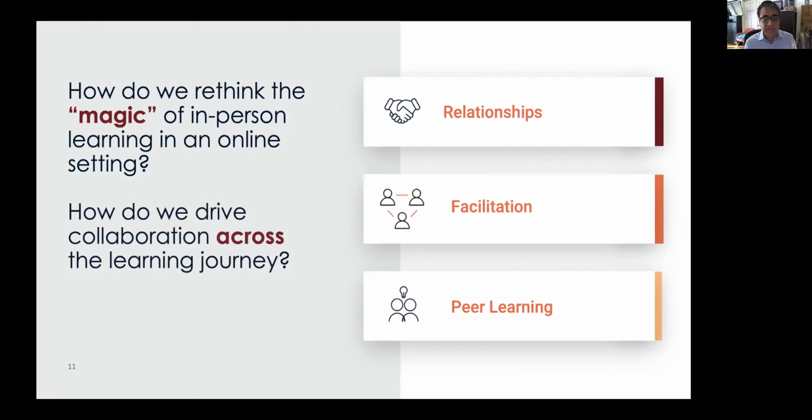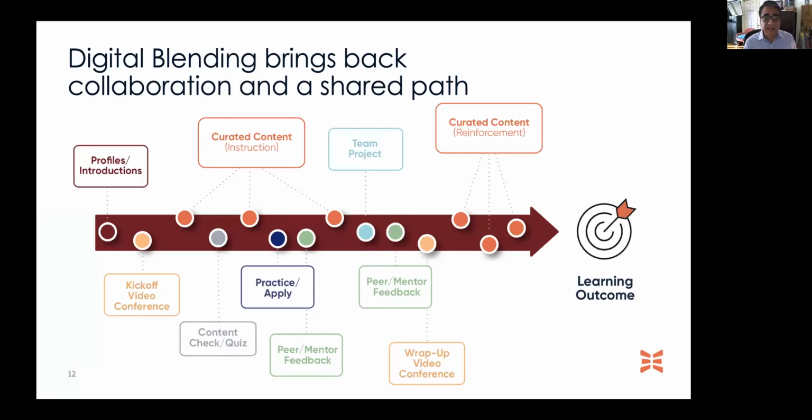So how do we drive collaboration across the learning journey when it can't be in person? How can we make sure virtual or blended learning, according to the new definition, where it's part asynchronous online, part synchronous online potentially, how do we make sure that people are effectively interacting and collaborating so they can learn together? Well, this is what that learning could look like.